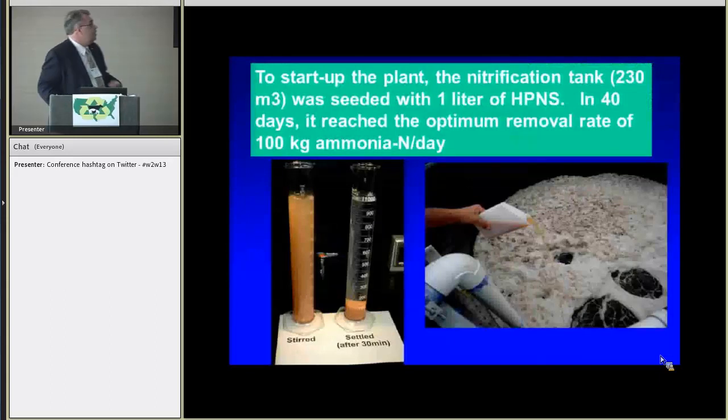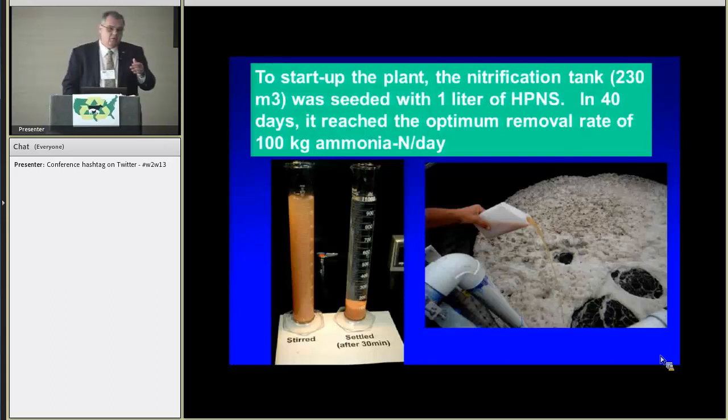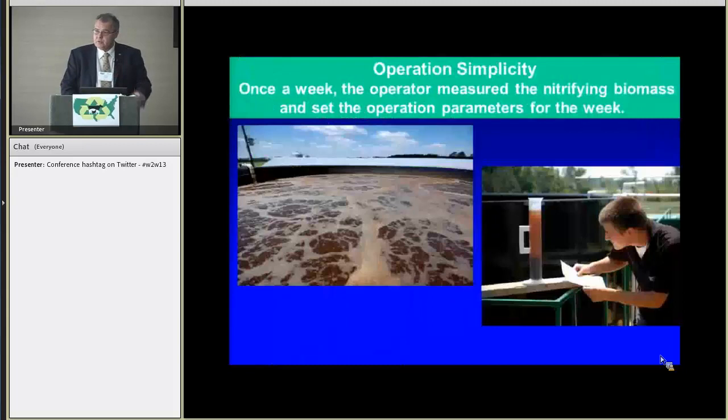To start up the plant, we seed the nitrification tank, about 60,000 gallons, with 1 liter of this HPNS sludge. And in about 40 days, it gets to the treatment level of 100 kilograms of ammonia removal per day. That is about the nitrogen that we need to remove in a 5 to 6,000 pig operation.